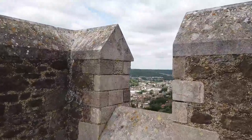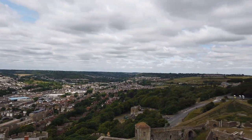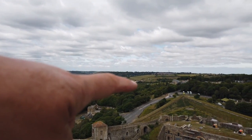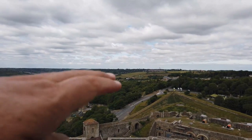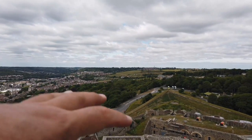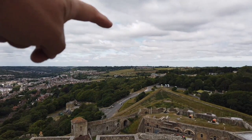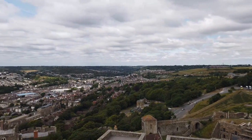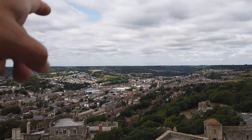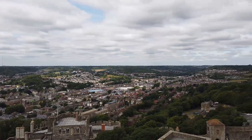If we look due west, what we get is you've got the original entrance. So that would have had a drawbridge, and I think that was built. That's like the inner bailey. This is the inner bailey, that's the middle bailey, that's the outer bailey. Or is that the outer bailey? So many baileys. It's lovely to look at, but that's the town of Dover. So I'm not sure I'll get a shot of that for landscapes.